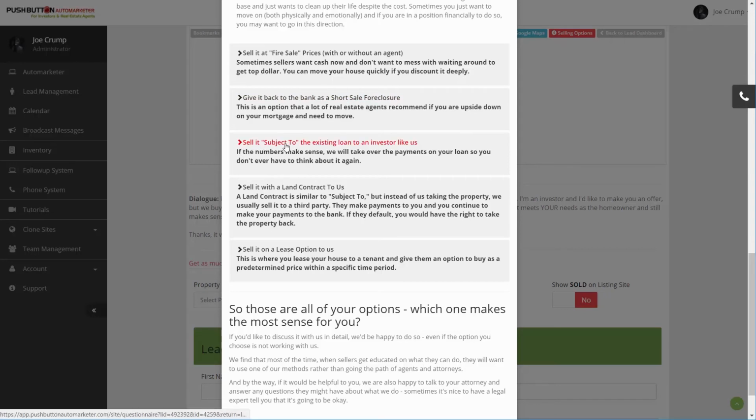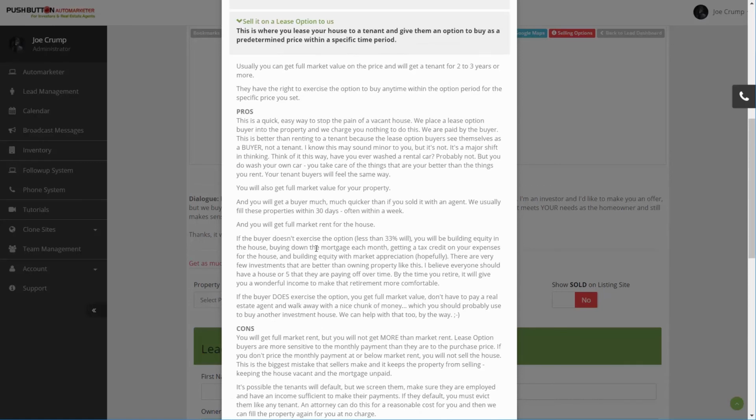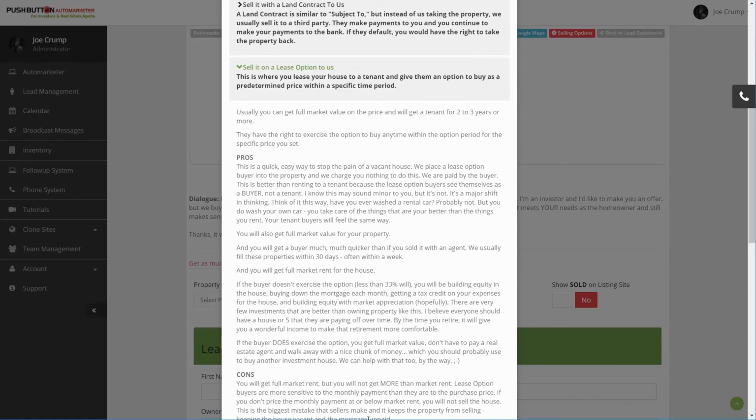You can do it subject to, if you like the deal, or land contract or lease option. Sometimes you'll use these and sometimes you won't, depending on the situation of the property and whether or not there's enough cash flow and whether it makes sense for you to keep the property or turn around and just flip it to somebody else. Most of the time, at least with my beginning students, we'll go with a lease option, and it'll still make the most sense for them. And then these are all the reasons a lease option makes sense in these situations.